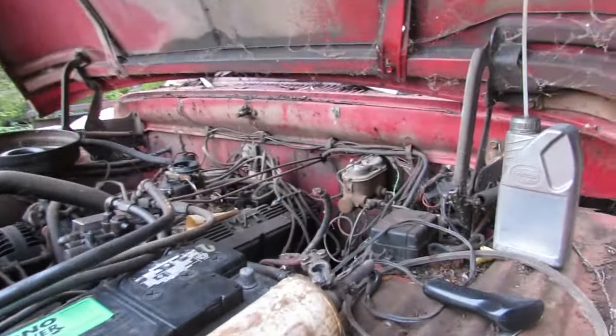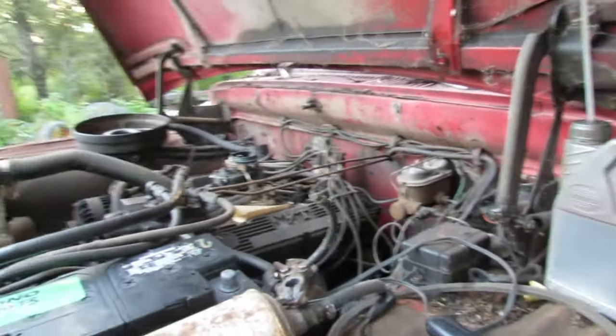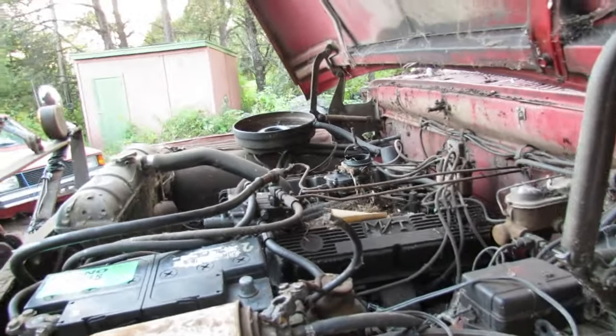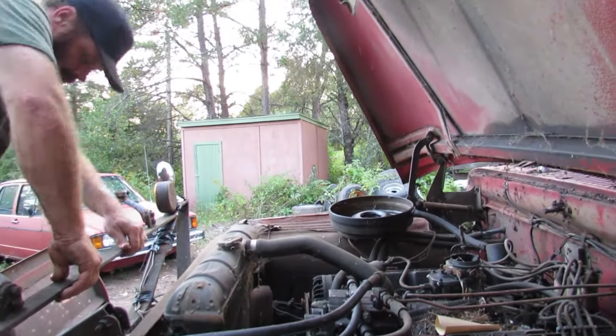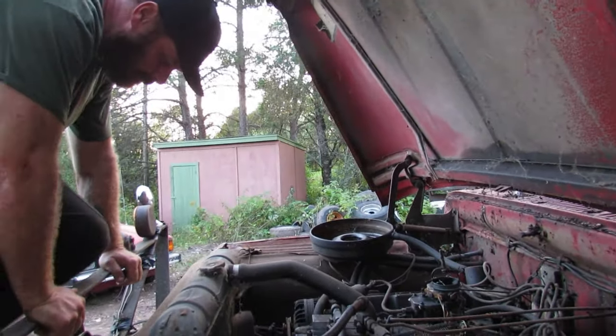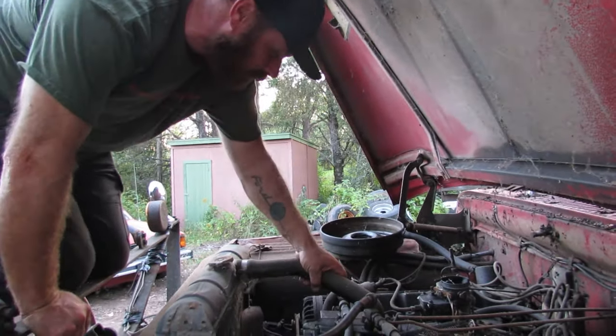I'm gonna try sanding them again. Might help. I guess I could also check the point gap. Oh yeah, we've had to do that. At one time they were too close. The other time they were too far away. That's weird.